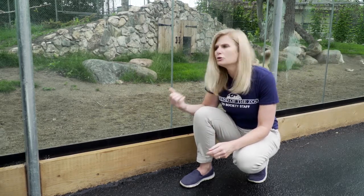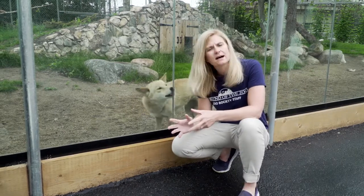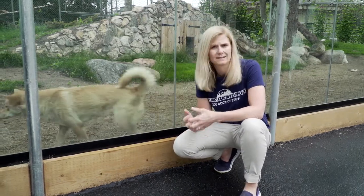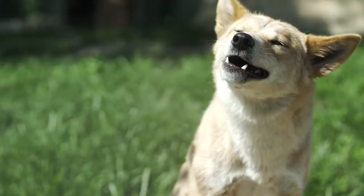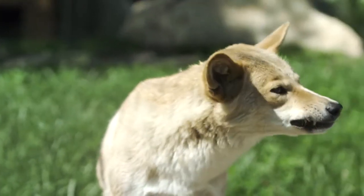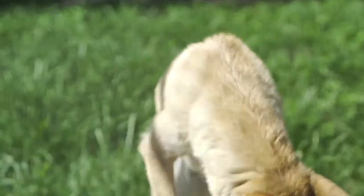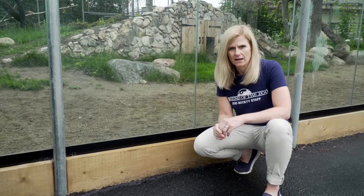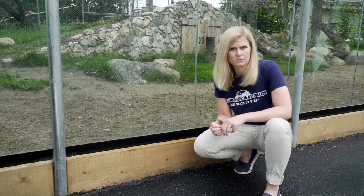Now you'll notice that our dingoes have a fairly light coat color, and that's because it helps keep them cool in the hot desert regions. If they live a little bit up in the forested areas in Australia, they will have a little bit of a darker coat, just to make sure that they can keep some of that warmth in them as well. Now these guys have really neat adaptations. One of my favorite ones is their ability to climb trees.